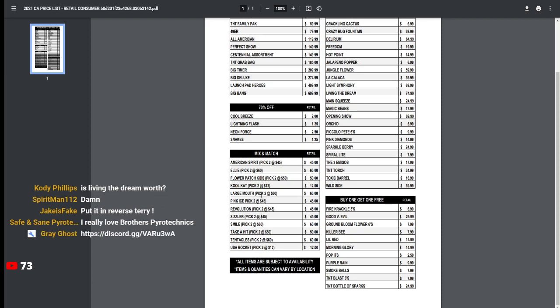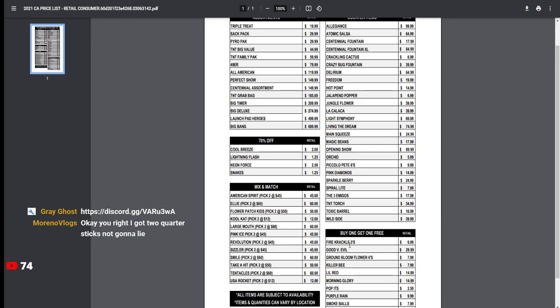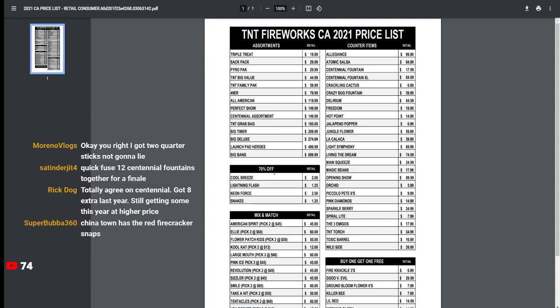We went over pretty much everything here, as well as the buy one get one free. Pretty much nothing new there. Obviously, fill in what you want with the novelties like Morning Glories and Fire Crackles and Crackle Balls. Those are always musts if your budget allows it. Anyways, moving on. I think we're done with TNT, so I'm going to give the chat a minute to catch up and let the chat ask or say that I may have missed something.